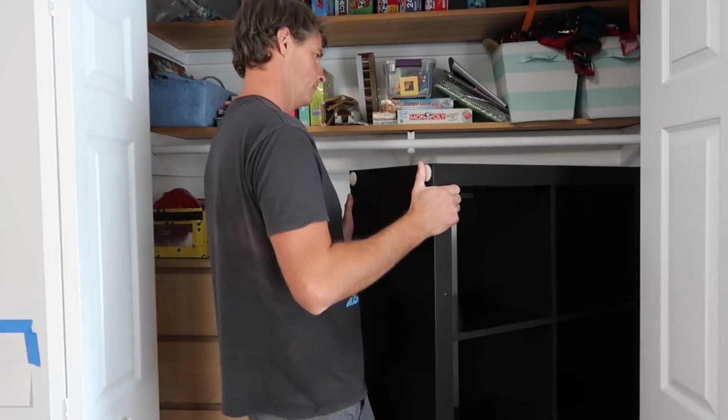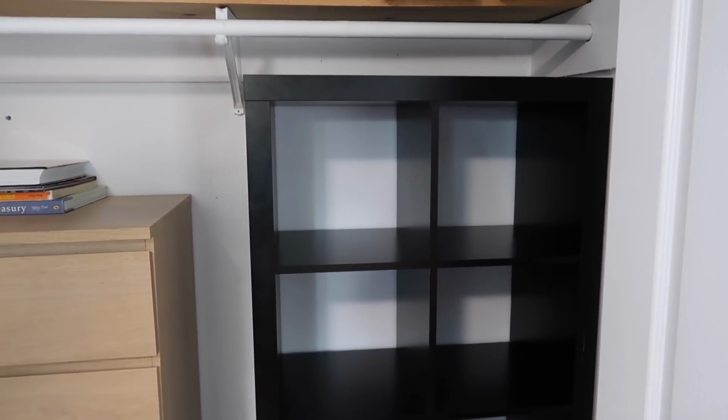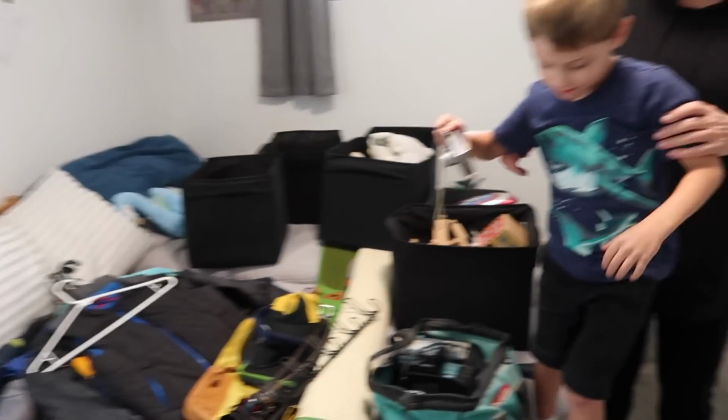This shelf ended up fitting perfectly in here. There was just the right amount of space, and now Grant is going to attach it to the wall. We like to attach all of our furniture to the wall so we don't have it falling on the kids.